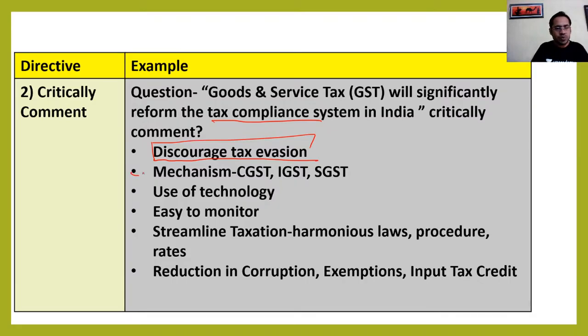Mechanism of GST is more clear. We have got CGST, IGST and SGST. So easier to monitor. Technology is being used, especially IT, information technology is being used, easy to monitor. Also what you have done, you have streamlined the taxation system where laws, procedure and rates, all these were streamlined. So complications are simplified.